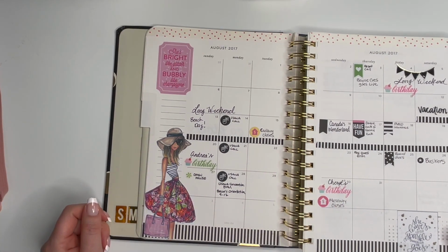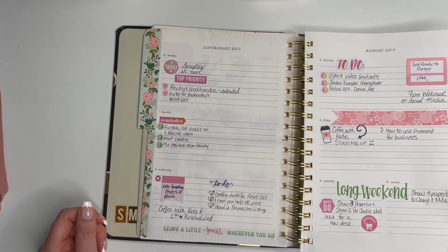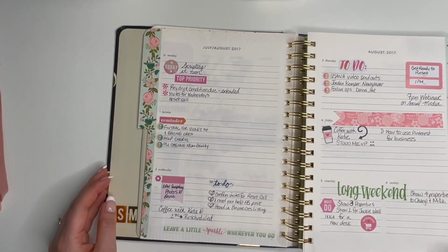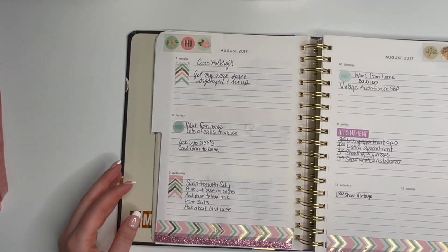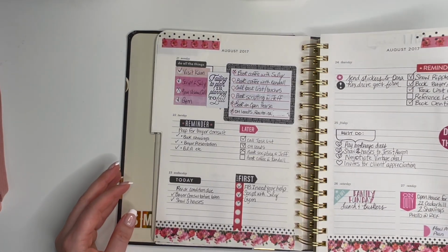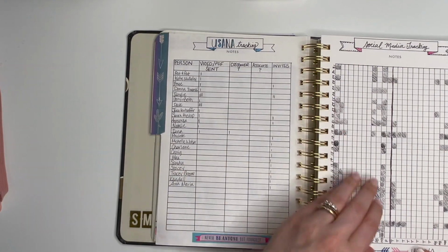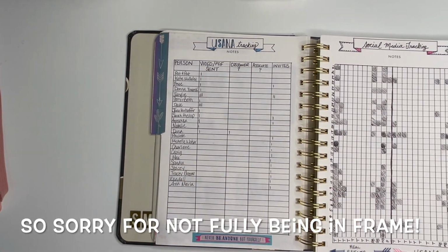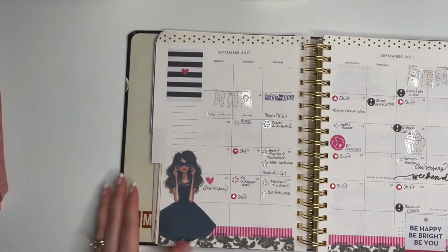So at this point, I want it to be functional, but I really just want to decorate this and make it so pretty. And I loved it. But then I realized pretty quickly that I really missed the hourly layout to time block. Trackers. And then we get into September.